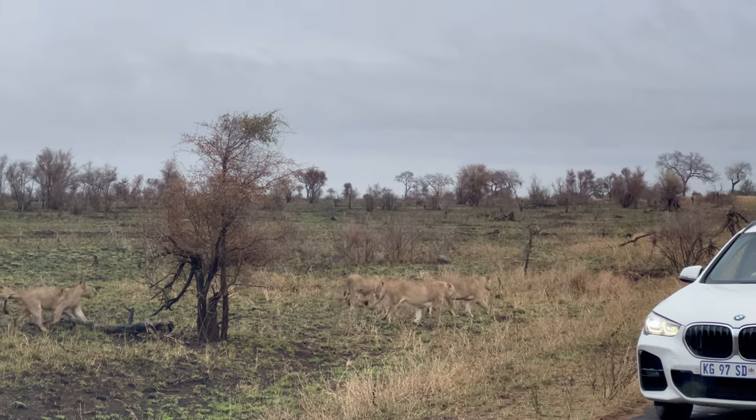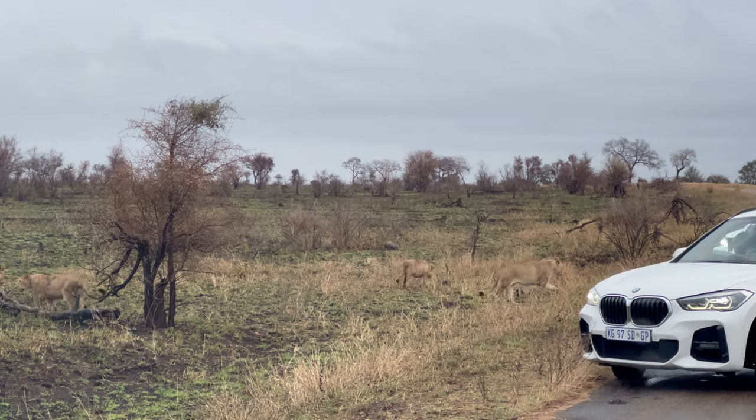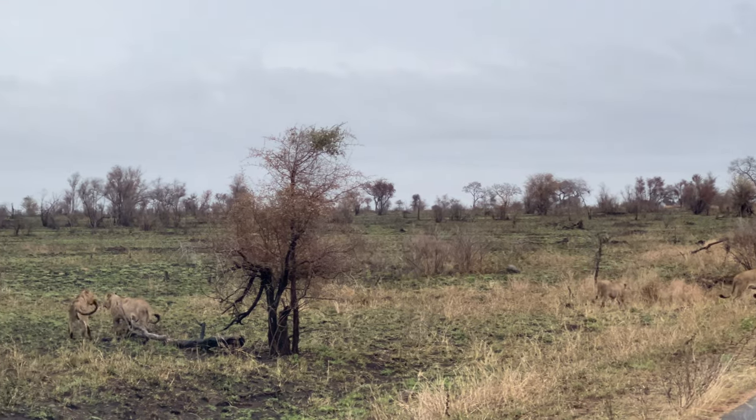At night, hyenas can be seen just beyond the perimeter of the rest camp. Roars of lions are also commonly heard. While sightings, especially big cat sightings, are never guaranteed, Satara Rest Camp has certainly gained a reputation for being a hotspot for predator sightings in Kruger Park.